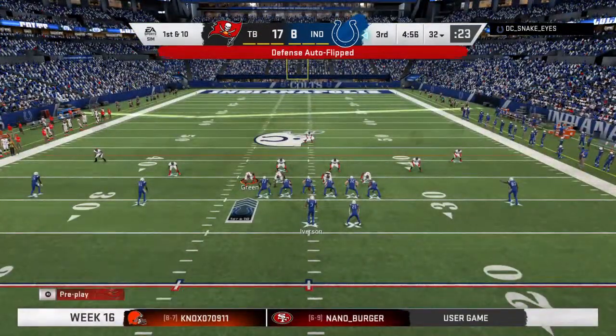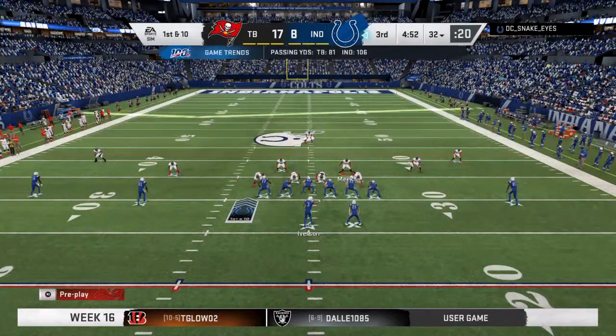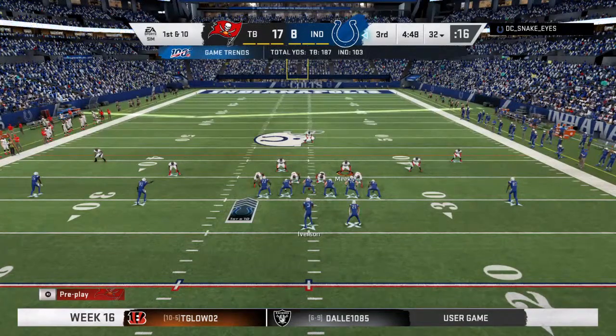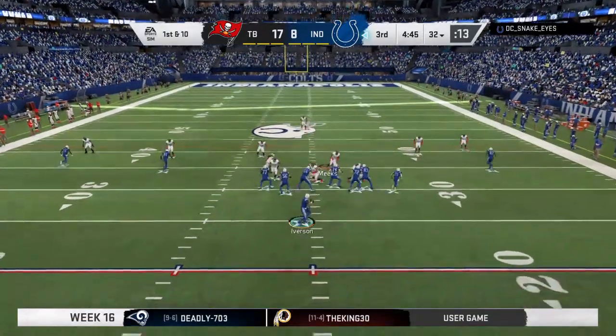It is, because just about any offense that has an elite receiver, if you blitz and have him in man coverage, you're going to him, even if he has an elite defender on him, because he usually knows where the ball is before the defender does.